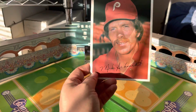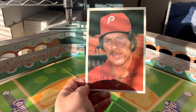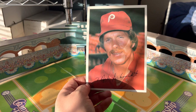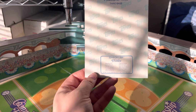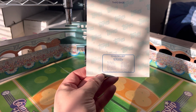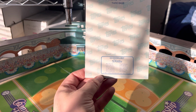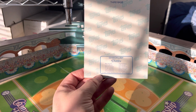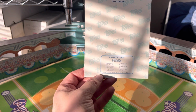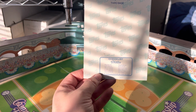So this is the 1981 Topps Home Team Photos Phillies card of Mike Schmidt, because it has a checklist of the Phillies players. Now, in 1981, Topps also issued several versions of this set for a number of different teams. Not every major league team was selected. For whatever reason, they were particular about which teams they did sets for, and not every team got 12 cards in their set. Sometimes it was different.